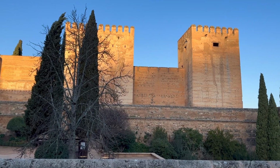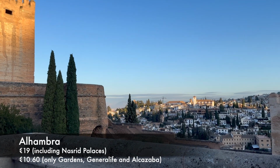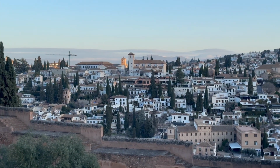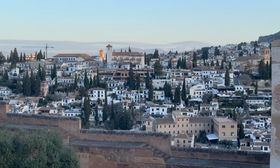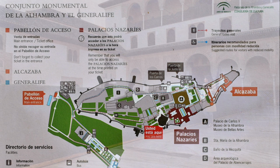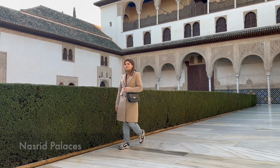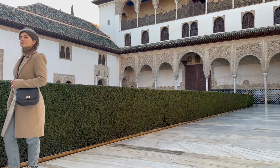We get up really early as I booked the tickets to Alhambra for 8:30 a.m. Why so early? Well, it's not that crowded in the morning, you know. Alhambra is a complex that consists of many parts. I visited the Nasrid Palaces, Alcazaba, the Palace of Carlos V, and Generalife. We started our journey from the Nasrid Palaces as we had a specific time slot booked for it.